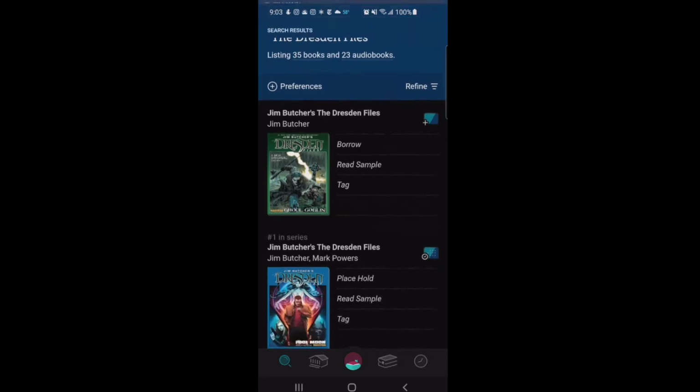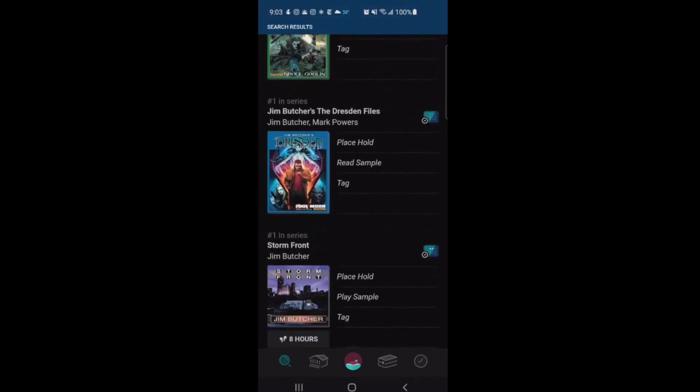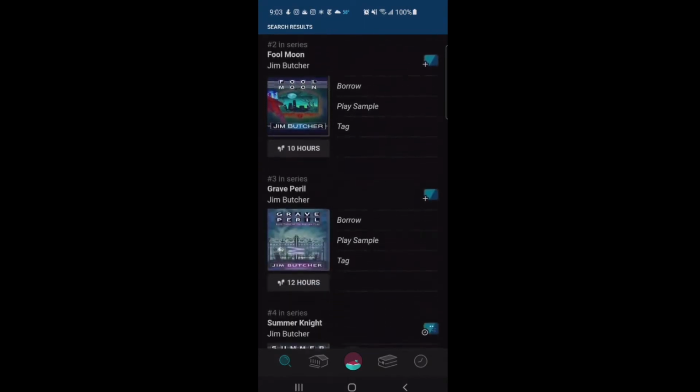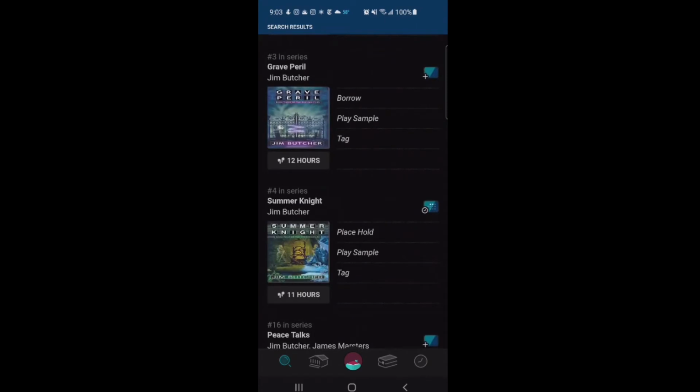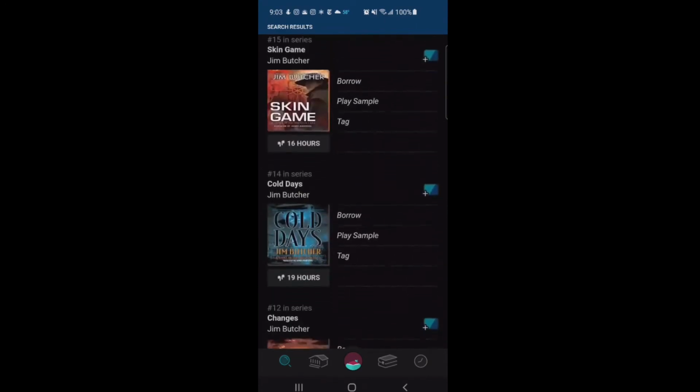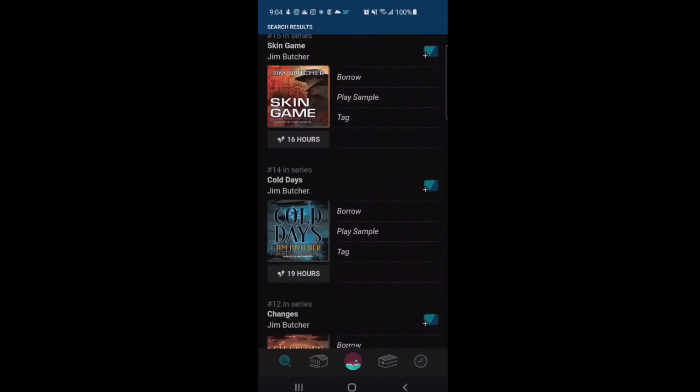There's a lot of material from the Dresden Files here. You have both ebooks, you have audiobooks, you even have electronic graphic novels. So there's a lot that you can look for here. And your local library will have purchased titles under a collection from Libby.